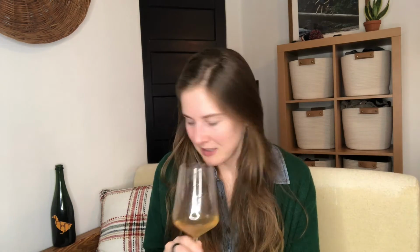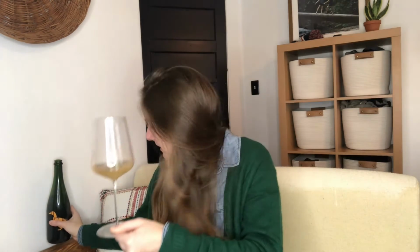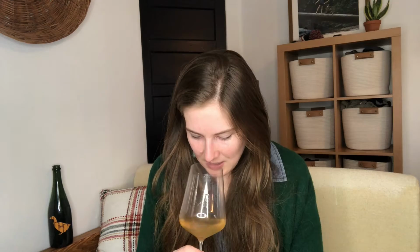So looking at it, I obviously poured it a minute ago, so let's just take a quick look at the bubbles. For being a pet nat, they're honestly pretty fine and small, and I think that's from them doing the riddling themselves and letting it sit for that year, so they got quite concentrated.